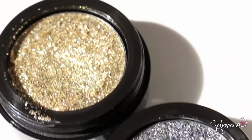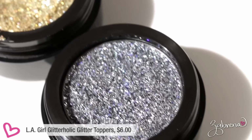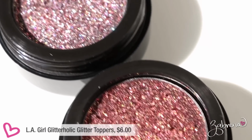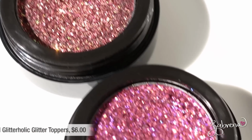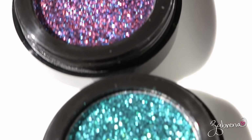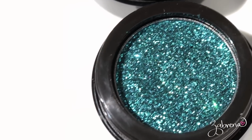LA Girl recently came out with these Glitterholic glitter toppers. There are 8 different colors to choose from, beautiful arrangement of shades. And the way that you're supposed to use these is apply them over the top of an eyeshadow look, or you can apply them to the eyes all by themselves. Either way, they look extremely beautiful.